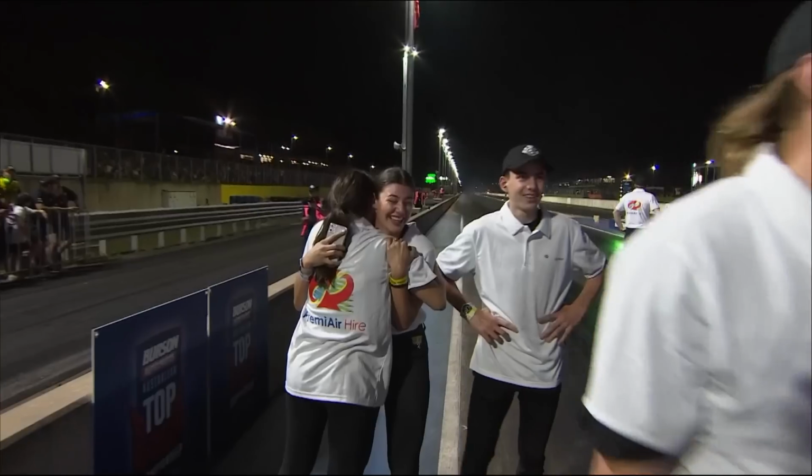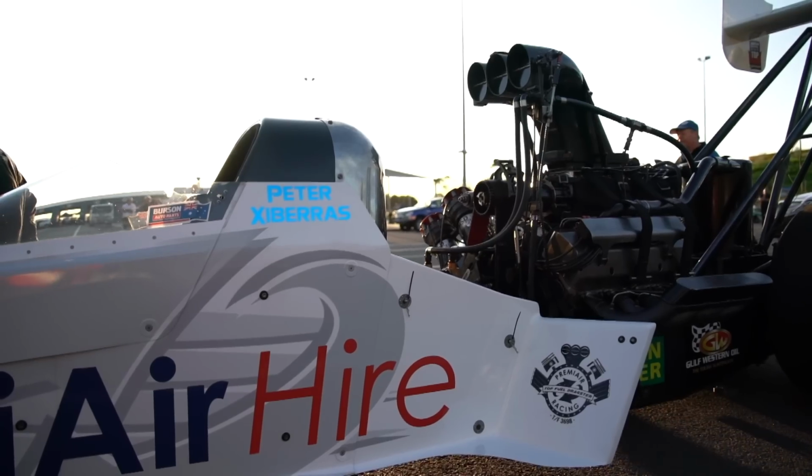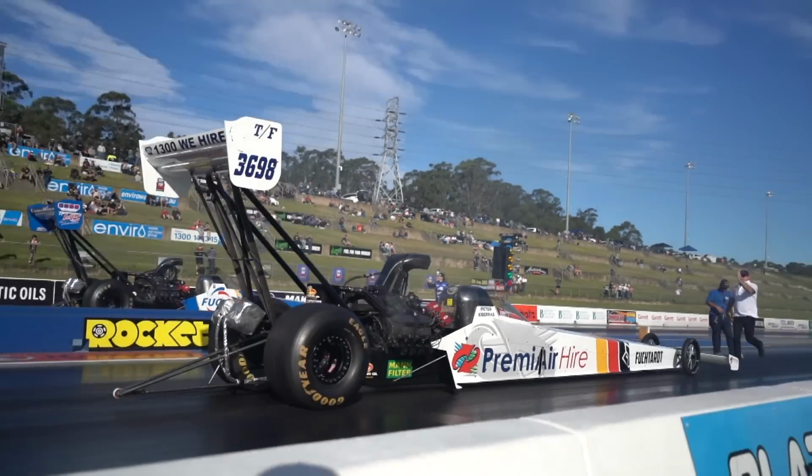So this is my first year that I've ever raced here at the Red CentreNATS. I just went for a walk and had a look at the track, and I've got to say it's actually quite impressive. It's smooth. It looks quite sticky. So hopefully the weather gods play their part, and we can get some runs in and put on a good show.